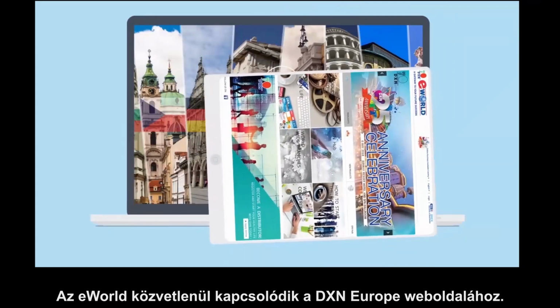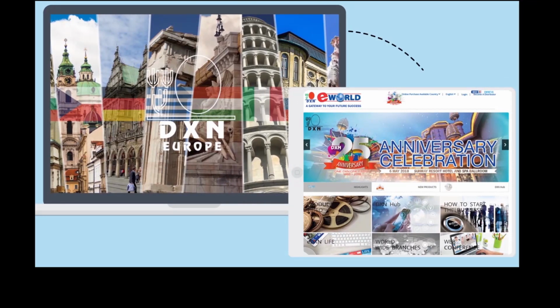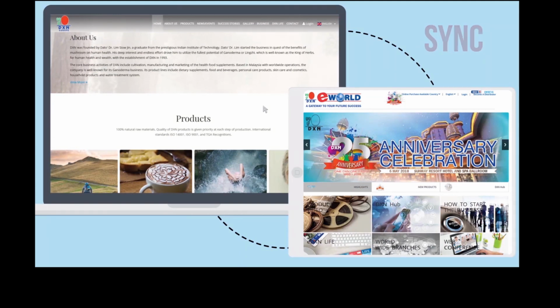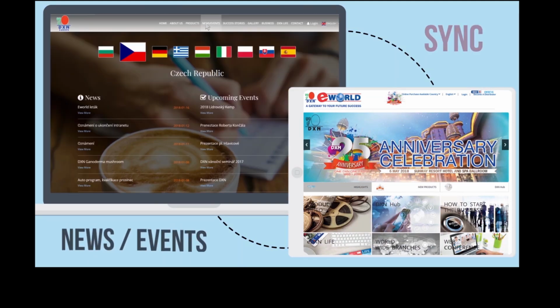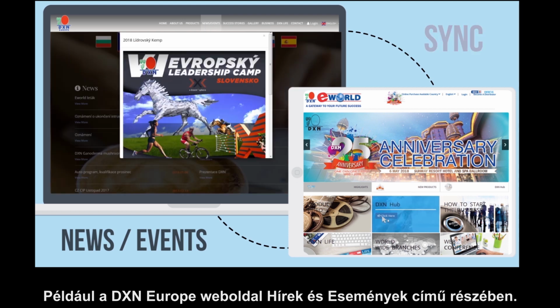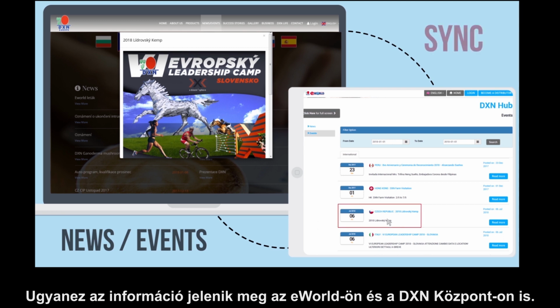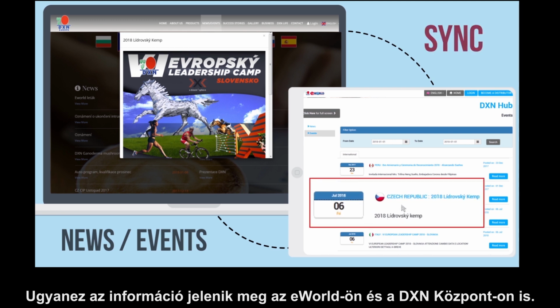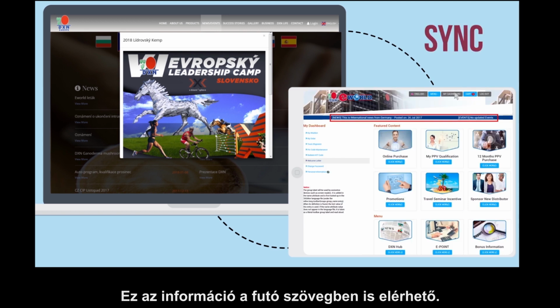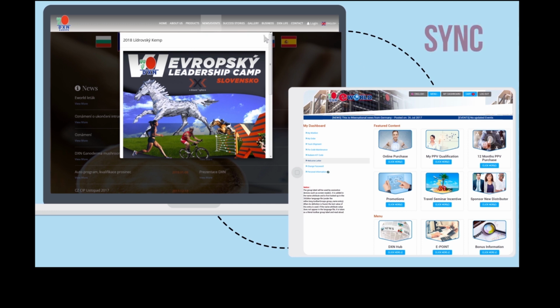eWorld is a one-stop center, as it is directly linked to the DXN Europe website. There's a synchronization of information between eWorld and the DXN Europe website. For example, information at the News and Events section of the DXN Europe website. The same information will also appear at eWorld, at DXN Hub. This information is also available at the running text.